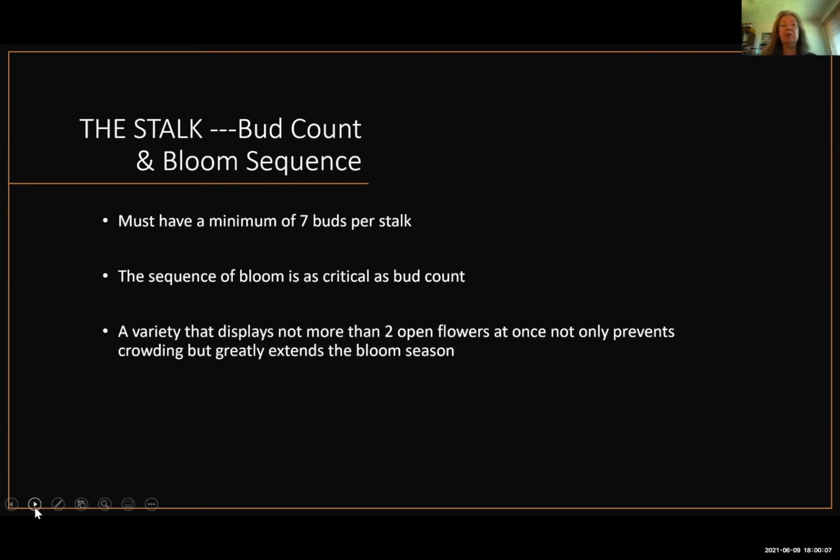Bud count and bloom sequence in the iris stalk is very important. You must have a minimum of 7 buds per stalk, and the sequence of bloom is as critical as the bud count. A variety that displays not more than 2 open flowers at once not only prevents crowding, but greatly extends the bloom season.